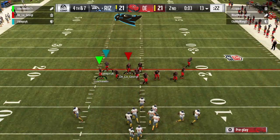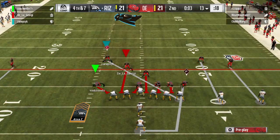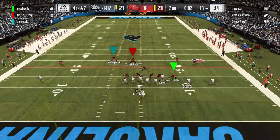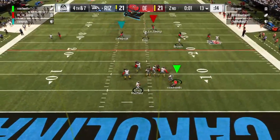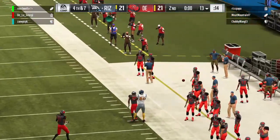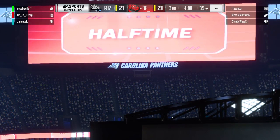And likely time for one final play here in the half, so they will go for it on 4th down. Here we go now. Final play of the half, Mayfield. He's going to go for a big play downfield. And this is going to be incomplete. All right, hang on. We'll jump over halftime.